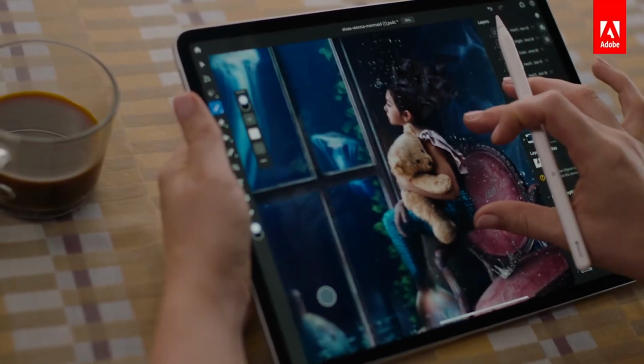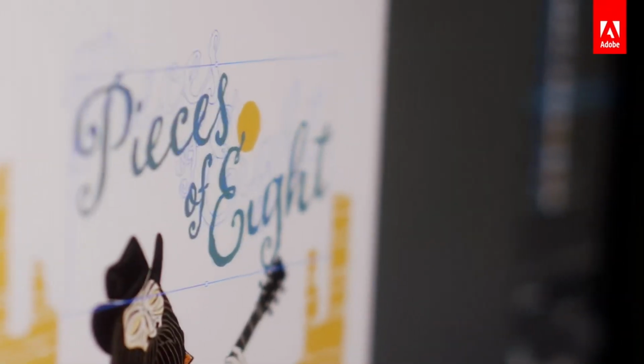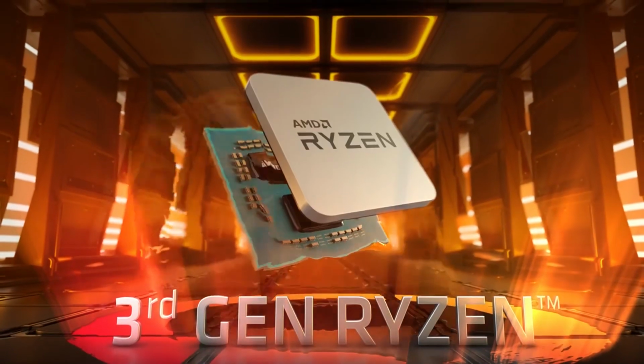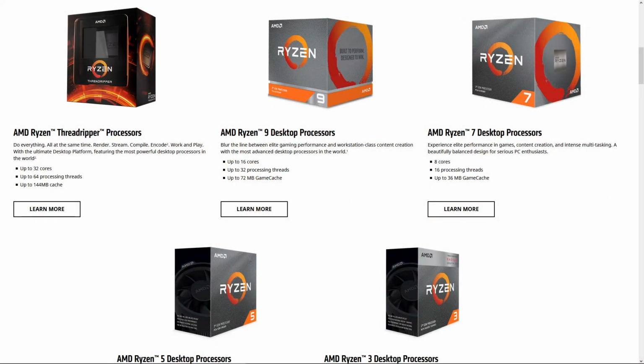Now, Photoshop is the world's premier photo editing software, so why not look at how to create a first-rate PC to go along with it. In this video, we're going to be looking at the performance range of PCs. I probably want to do a second video where I'm looking more at the economy or value end of things.